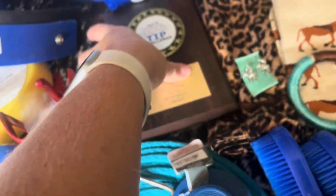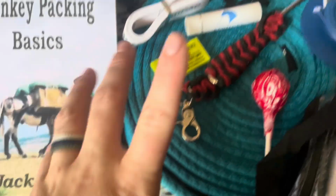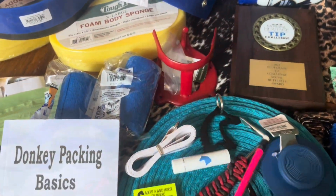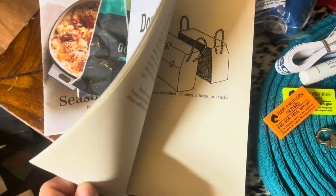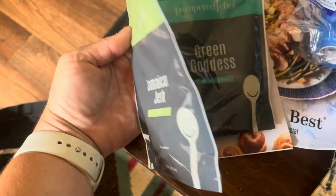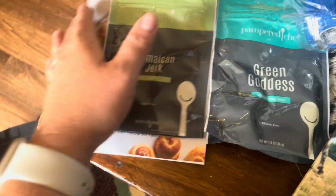This was my social butterfly award because I posted cheering about my guys so much on Facebook. Some BLM branded stuff. I think there's 2 pencils. Yeah, they're right there. 2 pencils. Some Kentucky Horse Park stuff. A lunging line. This is really neat. I'm really excited to read this. Packing Basics. This is from Pampered Chef. I've never gotten Pampered Chef stuff before. I think I got a bowl for my bridal shower when I got married.